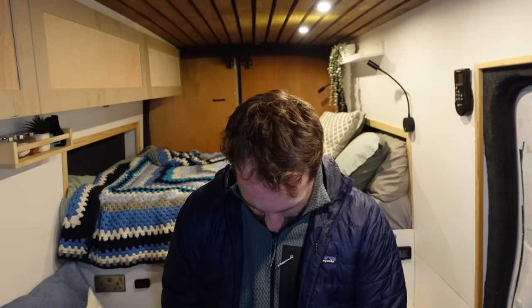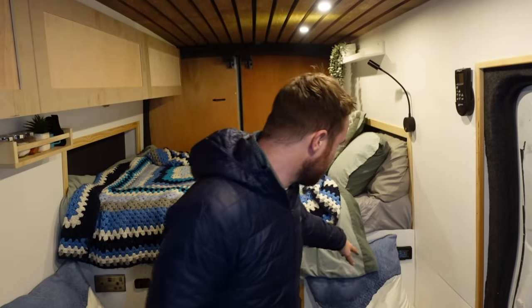Well, whilst I wait for that food to slowly cook away, I think I'd be a bit of a wuss if I don't actually go for a wander in the woods when the sun's down. Might leave the diesel heater on really low. It's on the lowest setting at the moment anyway, just so it's nice and warm in the van when we get back.